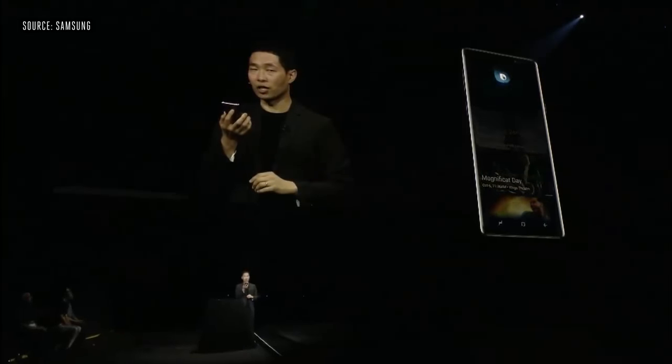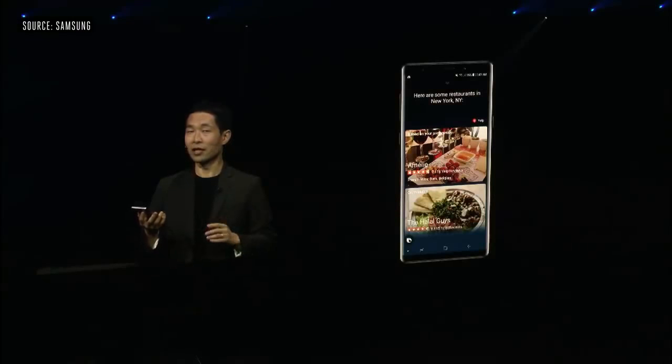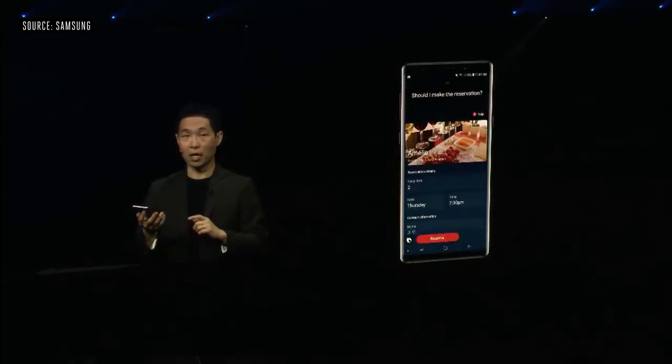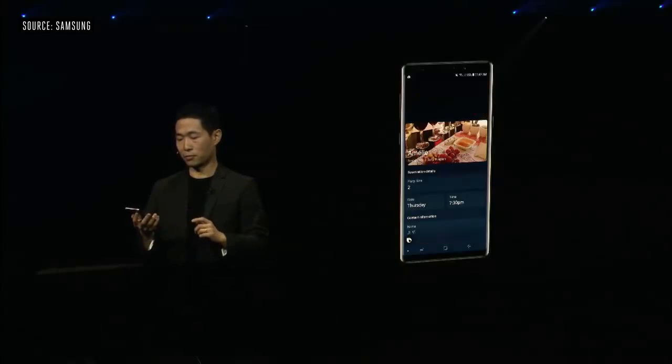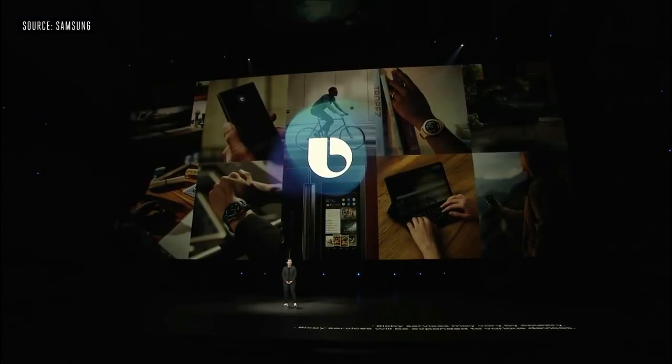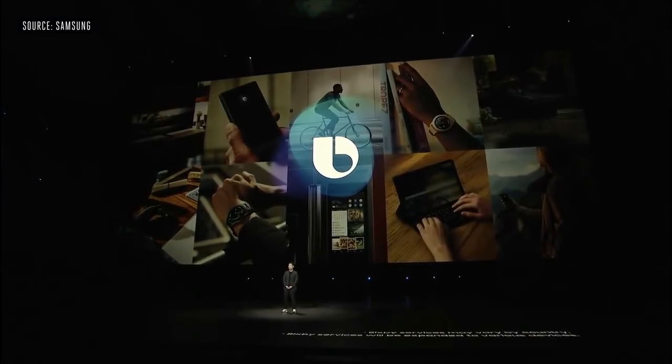I need good restaurants in New York. Here are some restaurants in New York, New York. Voila! Bixby knows that I like French food, so it listed a French restaurant at the top. Should I make the reservation? As you can see, Bixby has already filled in the number of people in my party and the reservation time based on my previous bookings. All I have to do is tap the reserve table button. Reservation details sent to email. That's it. So far, you've seen what Bixby can do on Note 9.